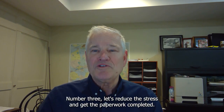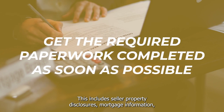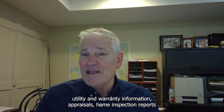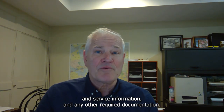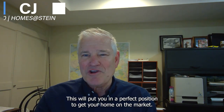Number three, let's reduce the stress and get the paperwork completed. This includes seller property disclosures, mortgage information, utility and warranty information, appraisals, home inspection reports, service information, and any other required documentation. This will put you in a perfect position to get your home on the market.